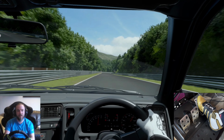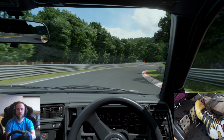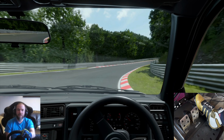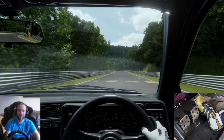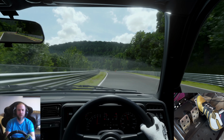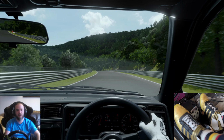Just kiss the curb there. Right, now we're going to focus on the exit. All the way down to second, just to try and... got a bit too much wheel spin there. Wanted to be a bit smoother on the way out. Second gear is definitely a slidey gear in this car.